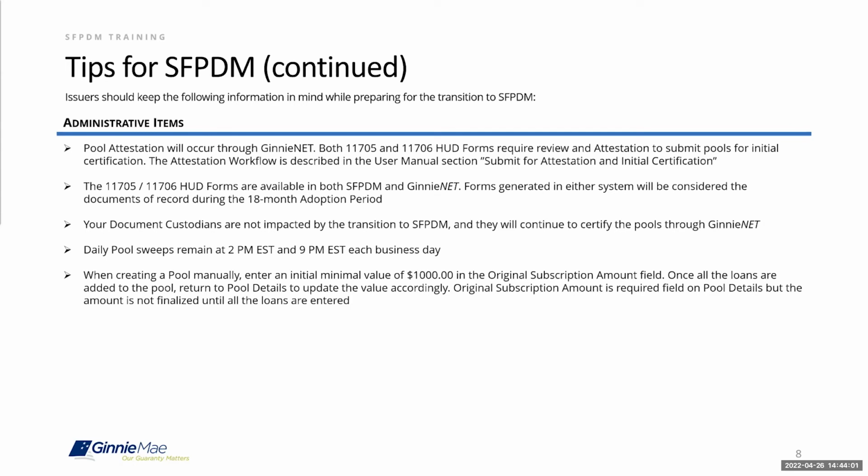And that is the section that says submit for attestation and initial certification. It's very important because that's definitely a new step to everybody who's familiar with GennyNet. Because we're going from SFPDM, but we have to do some attestation in GennyNet. So you just want to get the steps down and understand the flow as part of the new process. Now the 11705 and 11706 forms are available in both SFPDM and GennyNet. Forms generated in either system will be considered the documents of record during the 18-month adoption period.